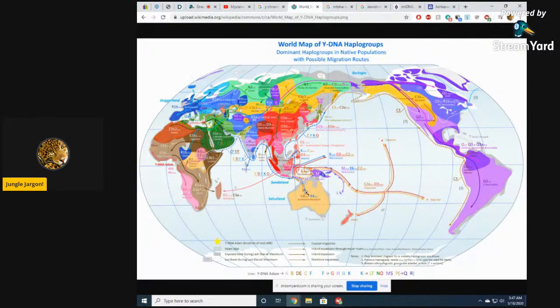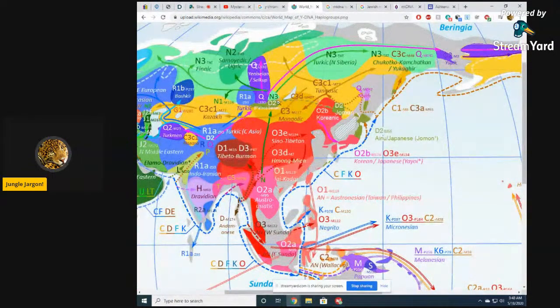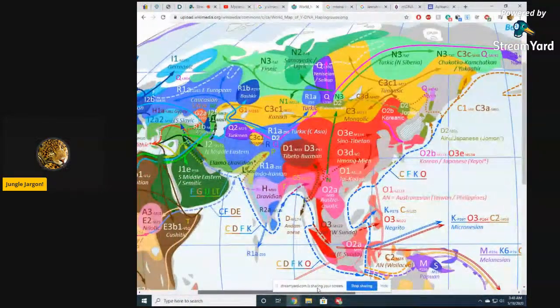In case you don't know what the C Y chromosome is, right here. Aborigines are C. Mongolians are C. American Indians are C, all the way down to the northern tip of South America. They're C Y chromosomes, possibly Nimrod, the descendants of Nimrod, who is a descendant of Ham.